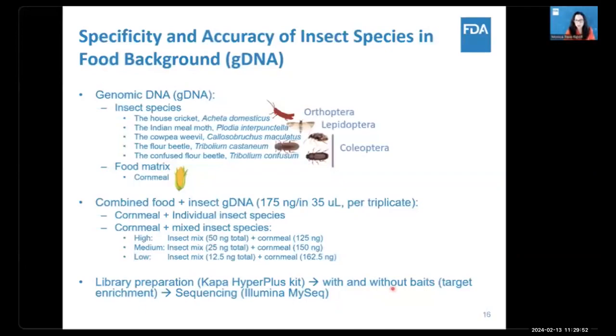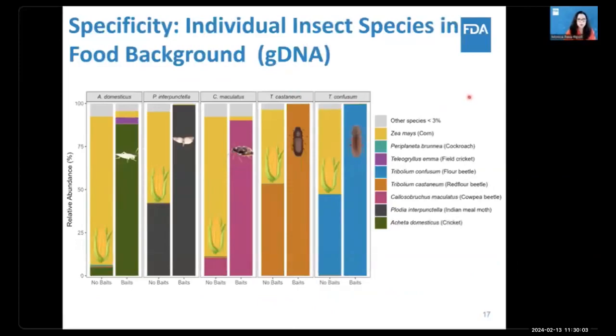We also did the target enrichment, so we had libraries with baits and without baits, and then sequenced them using the Illumina MiSeq platform. This graph shows the results when combining genomic DNA from cornmeal, here in yellow color, with individual insect species. The x-axis shows libraries prepared with baits and without baits, and the y-axis shows the percent relative abundance of the sequence reads. We can see that in all samples, the sequence reads from the cornmeal decreased when using baits, which greatly increased the sequence reads from all 5 insect species that we evaluated. Also, all of these insect species were identified accurately to the species level.